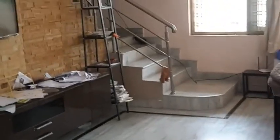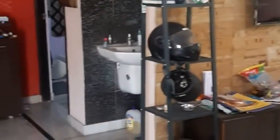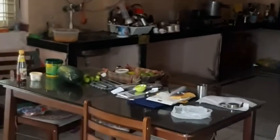This is just to stay here upstairs. This is 2 bedrooms, and this is the kitchen area. It's a beautiful open space kitchen area. So we are just looking at the front area.